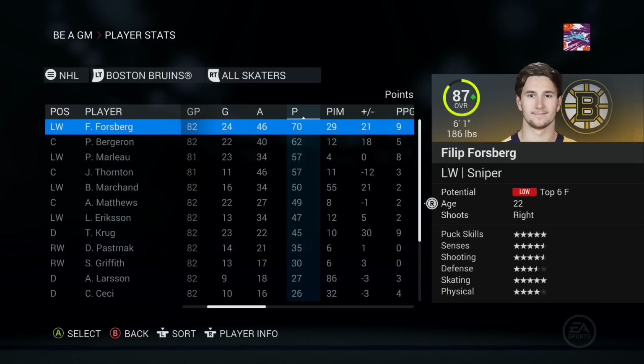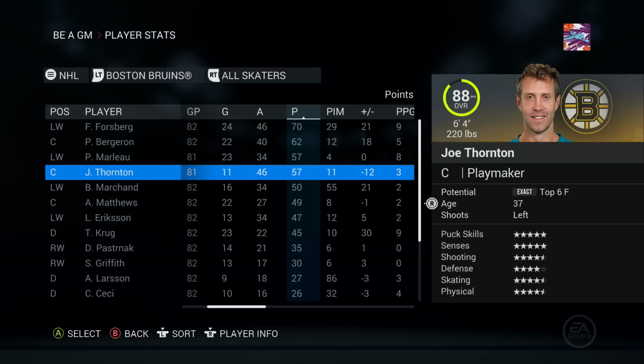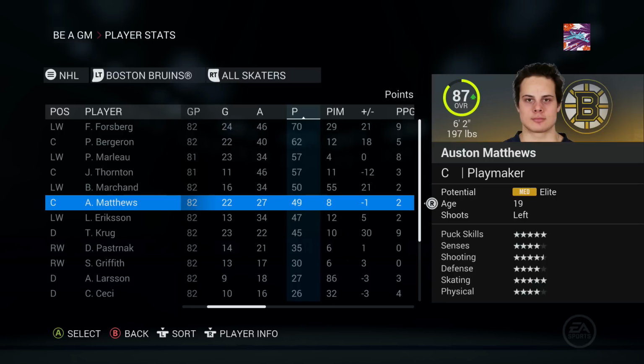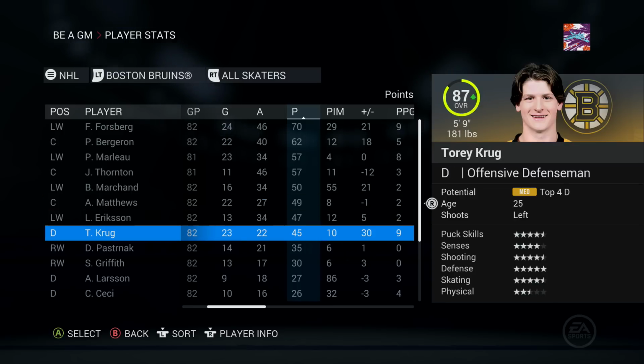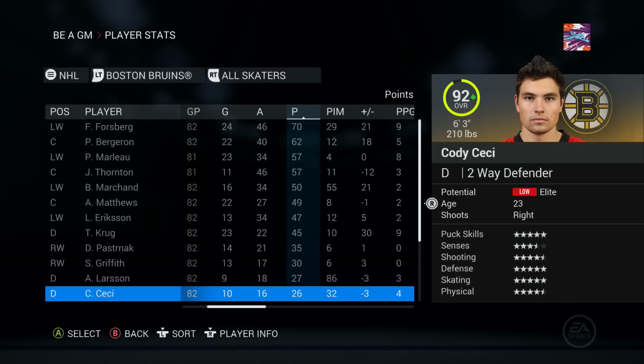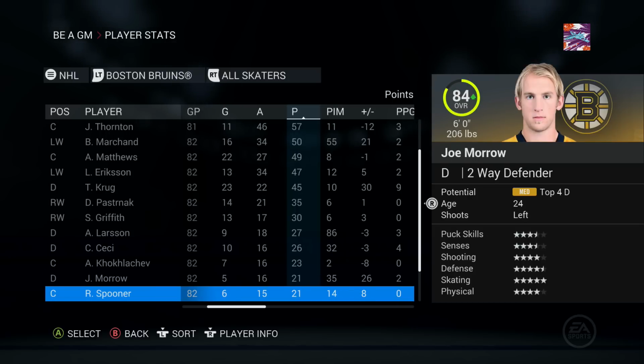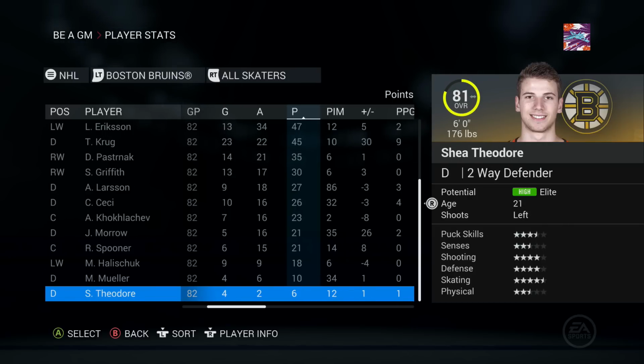Philip Forsberg, 70 points. That's awesome to see. Obviously, we traded Krejci for him. A lot to give up. Bergeron there at 62. Marlowe at 57. Same with Thornton, so they both played really well. Marchand at 50. Matthews, 50 points in his first year. Cannot complain with that. Eriksson, 47. Krug, 45. Pasternak, 35. Griffith, 30. Larson, 27. CC, 26. Still can't believe CC's a 92 now. It's really crazy. Kokochev, Morrow, Spooner, Halischek, Mueller, and Theodore.